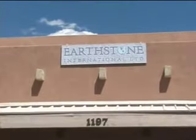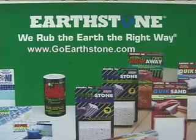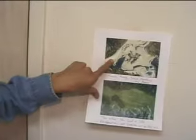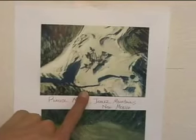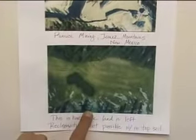Out of this little factory come products sold nationwide in such stores as Walmart, Costco, and Home Depot. The inspiration to Earthstone was actually trying to solve an environmental problem of pumice mining. This is a shot taken from the air in the Jemez Mountains of an active pumice mine. For $2.85 an acre, you can pretty much strip mine and leave it like this second shot. Without any topsoil, you've got runoff into the rivers and siltation.